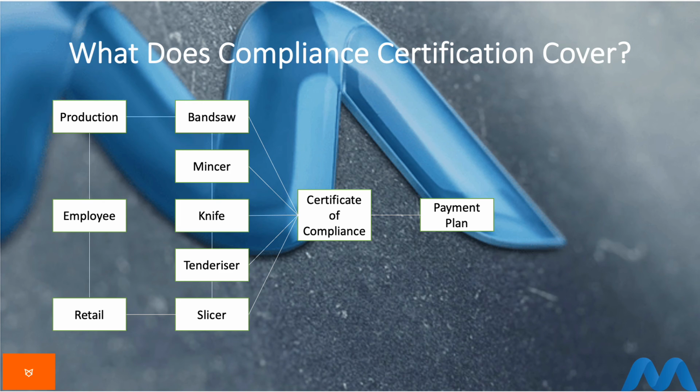So with that being said, we have set up the business in such a way that you can make use of a payment plan and you can pay it off over a period of 12 months. And it obviously depends on the number of people that you want to train. And like most organizations, depending on the number of people that you want to train, there's always a plan to be made.